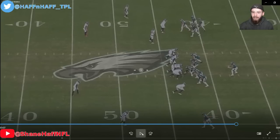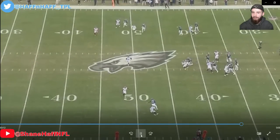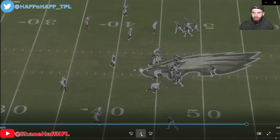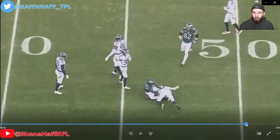Ball's going to be out on time. This is just an easy completion for Hurts. Foot in the ground, boom, ball's out, easy completion, and then Brown makes a guy miss and gets a first down and gets his leg twisted there a little bit, which he got pretty upset about on the field.